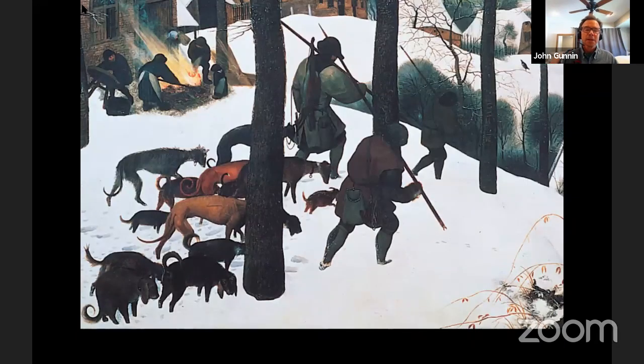And I know what it's like to slog through the snow. I live in California, we don't have snow. I can see it on the distant mountains, but just from trips and stuff, slogging through the snow, you can really feel the wear and tear on these guys, on the hunters. They did not have a good day. They're not coming back with lots of stuff. The dogs are tired, but yet right behind them, they have that roaring fire. There's so much beautiful narrative going on in this work, and such a wonderful eye for detail.